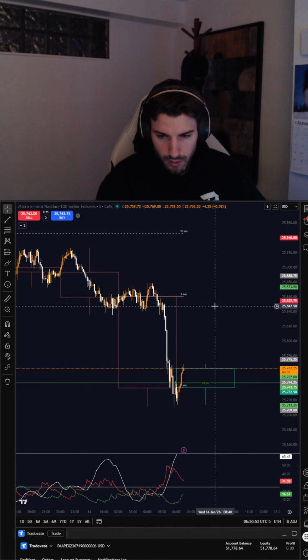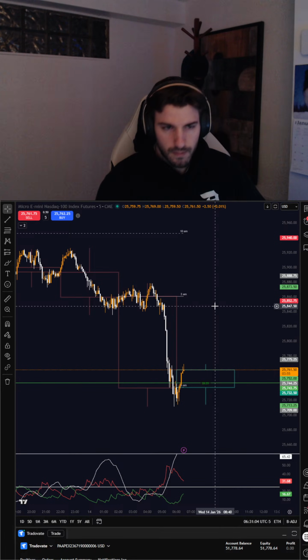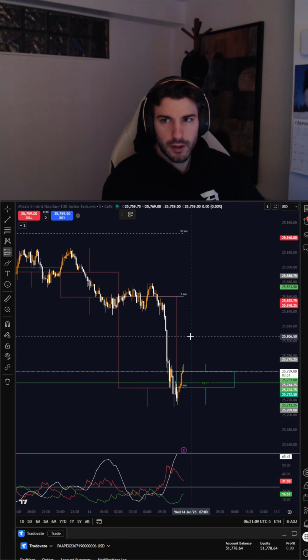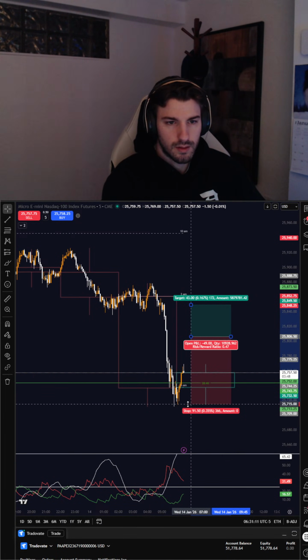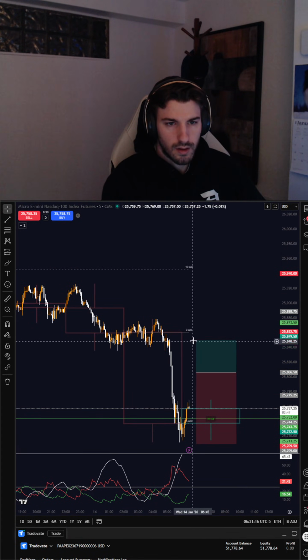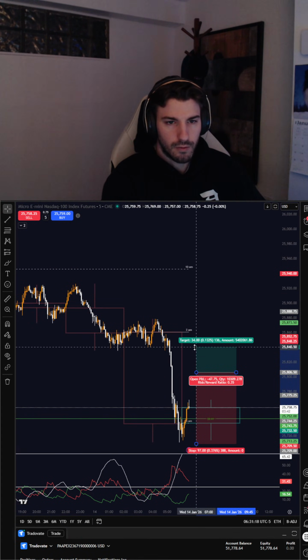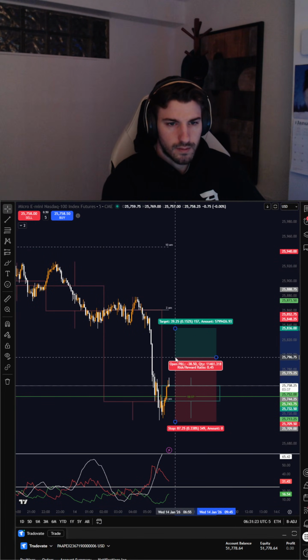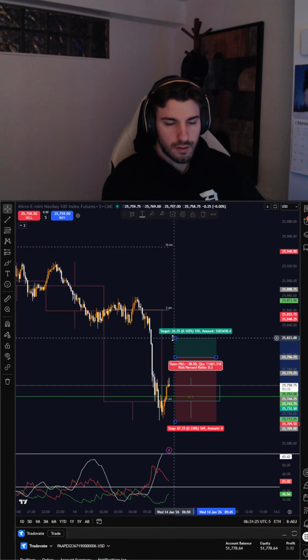Gonna be 0.3 RR. All right. It's gonna be something like this. I'll do it on TradingView after. Okay. So we're kind of waiting for something like this. Okay. So it's gonna be like 350 to 400 points risk. Maybe a bit below, I'd say 350 points of risk.